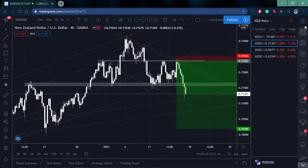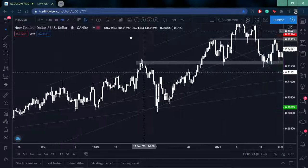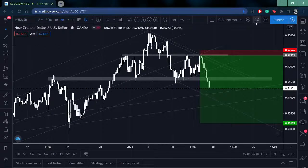NU. So this trade. Alright. Let me break this down for you because I didn't do a breakdown, but I took this trade.